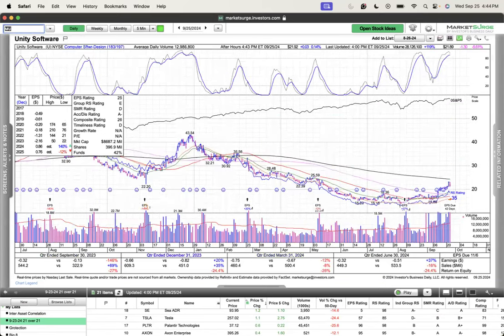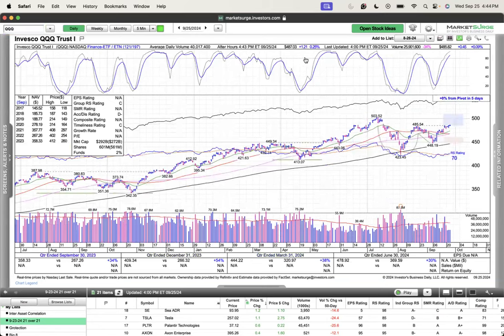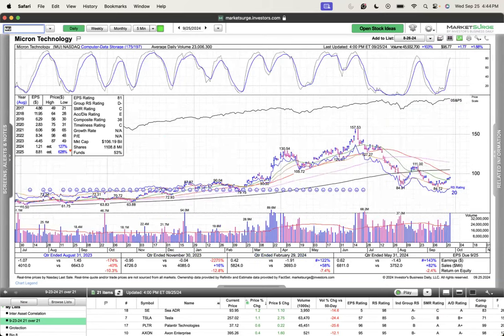So they reported earnings after the bell today. Huge move, up 13%. That's propelling tech a little bit higher after hours, but getting back above the 200-day moving average is a great start. And this saw a huge decline. And now to see it coming back around on earnings, I view that as positive for tech and semiconductors as a whole.